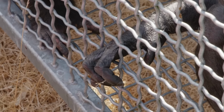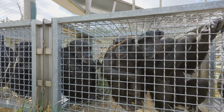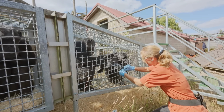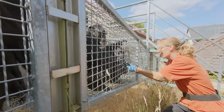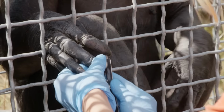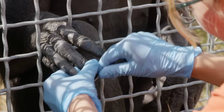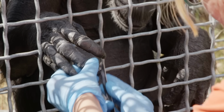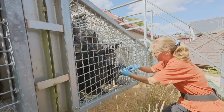Obviously, Clin's blind in one eye anyway, so it's just to keep them from harming each other as well, really. There's lots of interested observers on hand as the manicure gets underway. So obviously with these ones, it's quite time-consuming because it's just a normal nail file. But if you do it regularly, it does keep it down to a certain level because she has a habit of getting quite long nails, particularly this one here.